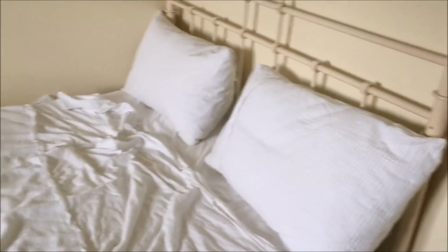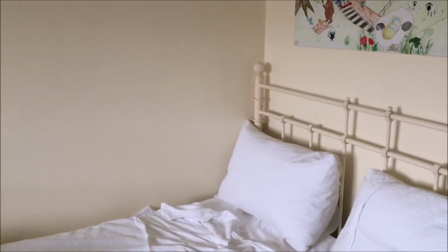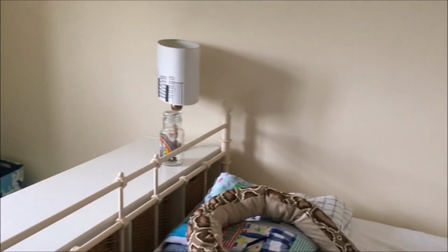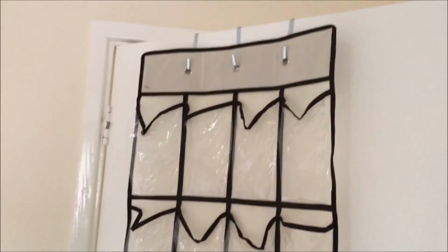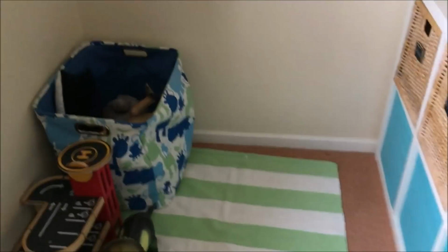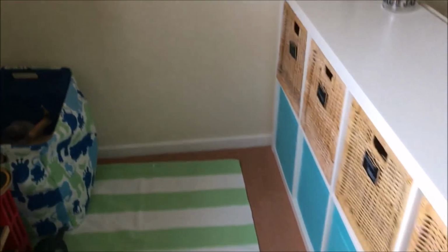So this is what Alex's room looks like now. The bed has been somewhat made. I'm going to hate the fact that it's against the wall and I have to pull all of that out. I think we're missing probably a couple of boxes from Alex's room. I've put this here to hang all his dinosaurs because I can't do that in his wardrobe anymore. And then I'm not sure if this mat is going to stay here, but I'm thinking of creating like a little comfy area for him, maybe getting him a beanbag or something like that.